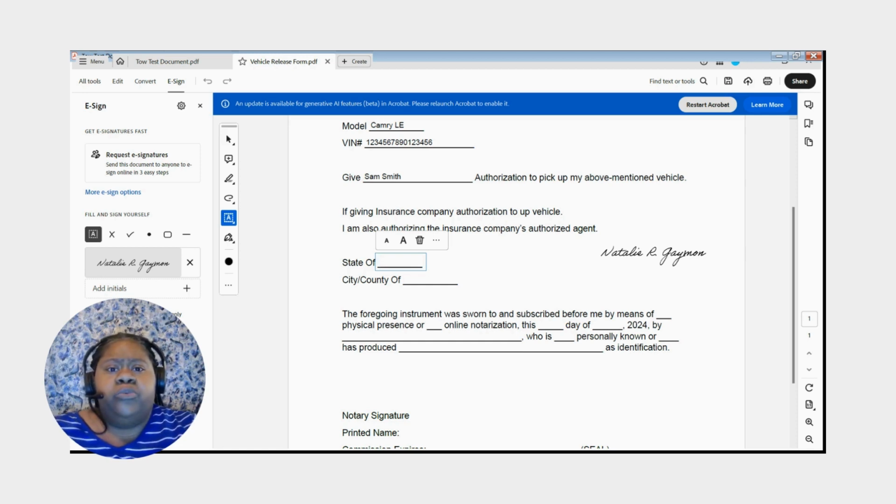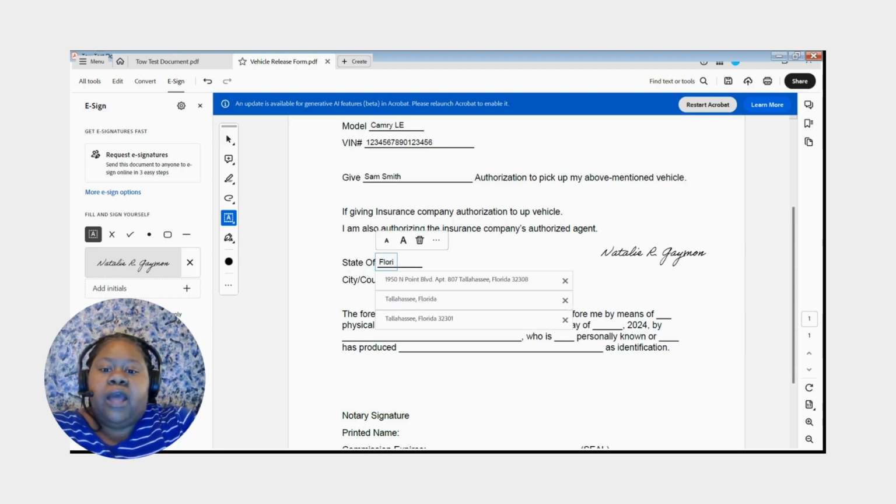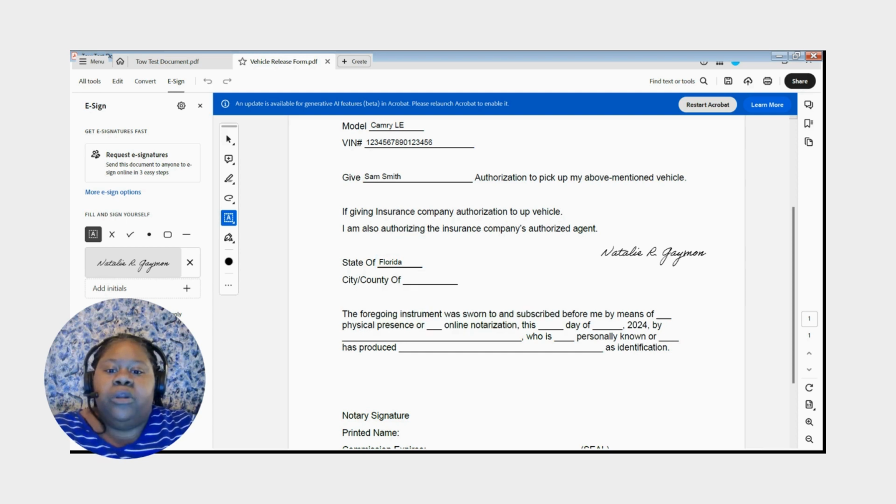Sometimes people ask what it means, and then you would explain the difference between the two. Swearing is to God and affirmation is on your own honor. Then you will go ahead and let the signer sign the document. Now we're going to notarize it. Once again, we're just going to do it with where I am. So we're going to say Florida, Leon County.